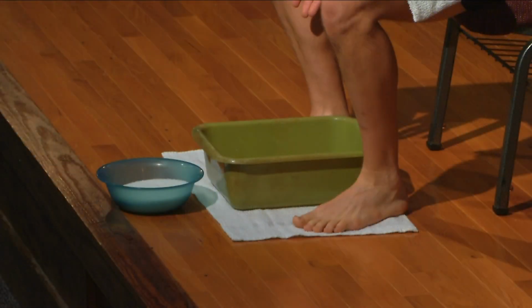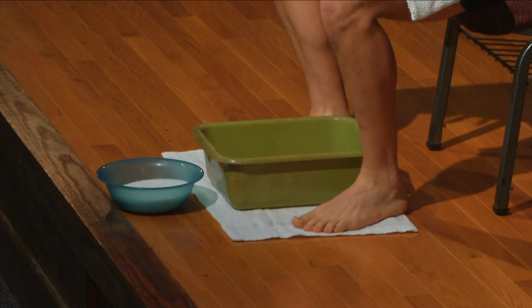All right, so here we go. I'm going to show you a simple Epsom salts foot bath, which is very beneficial for anyone who stands on their feet. So if you have a long, hard working day and you have achy, sore, tired feet, try this remedy at home. Also, it's great for runners and athletes of all types because, of course, with most sports, you're using your feet. So as you can see here, I've got the basin already set up with a saturated solution of hot water, but it's not too hot as I've already tested it out.